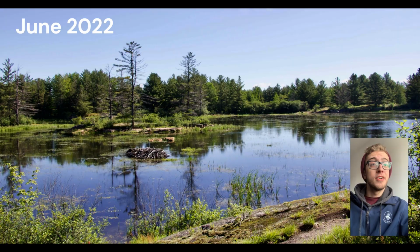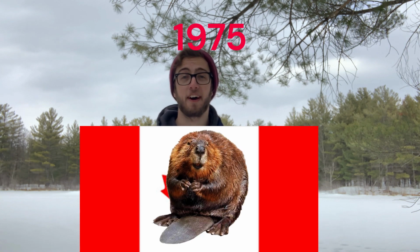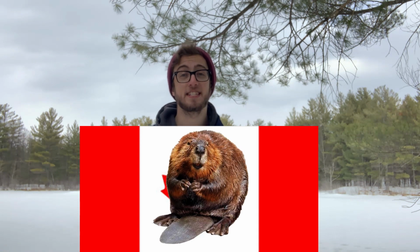The water level in late spring 2022 was close to the same level it was, completing the cycle. Even though it was a little 2 to 3 year shift, there's a major change to this environment, essentially confirming that the beaver is a keystone species of the area. Now, the beaver's pivotal role in maintaining wetlands started a long time ago and is still going on. It earned the title of National Animal in 1975, and it must continue to be conserved.